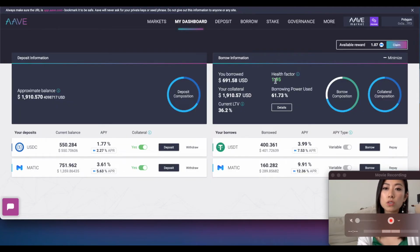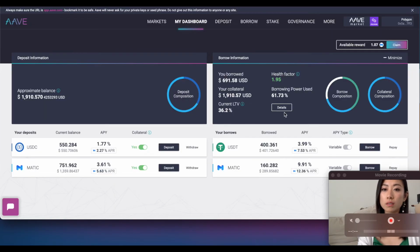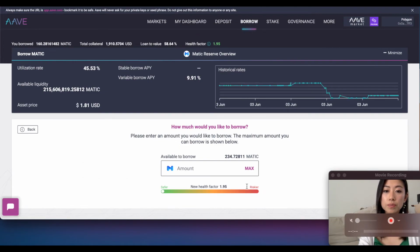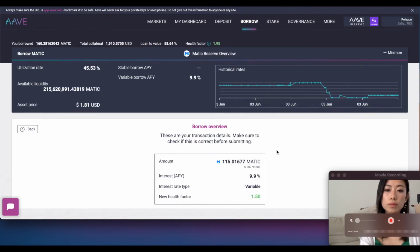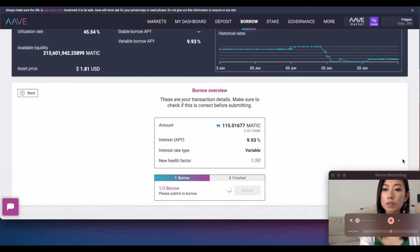So you don't want this too high, because another thing to keep in mind, you don't want to get liquidated. And so if you want to avoid liquidation, you got to keep it above 1. And right now I'm 1.95. I'm still in the green. So technically I could just borrow more, and borrow, let's say 234. Fine, 200. God damn it. Okay. And then confirm.